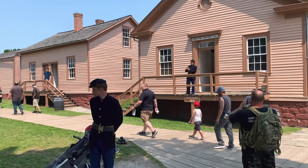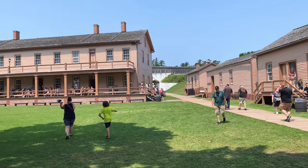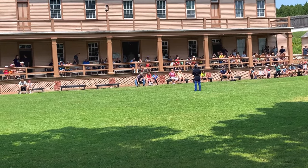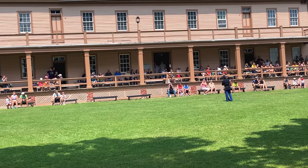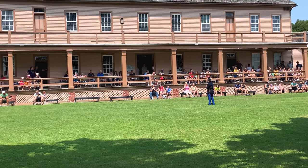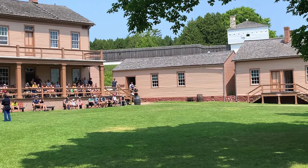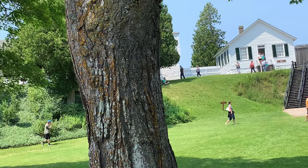This will be followed by our National Park walking tour. This is a .45 caliber rifle of a soldier of the 23rd United States Infantry, Company E, that would have been stationed here at Fort Mackinac from 1884 to 1890. During that time, the soldiers here would have been acting as the caretakers for the National Park that was headquartered here on Mackinac Island. Much of Mackinac Island was the second national park of the United States from 1875 to 1895.